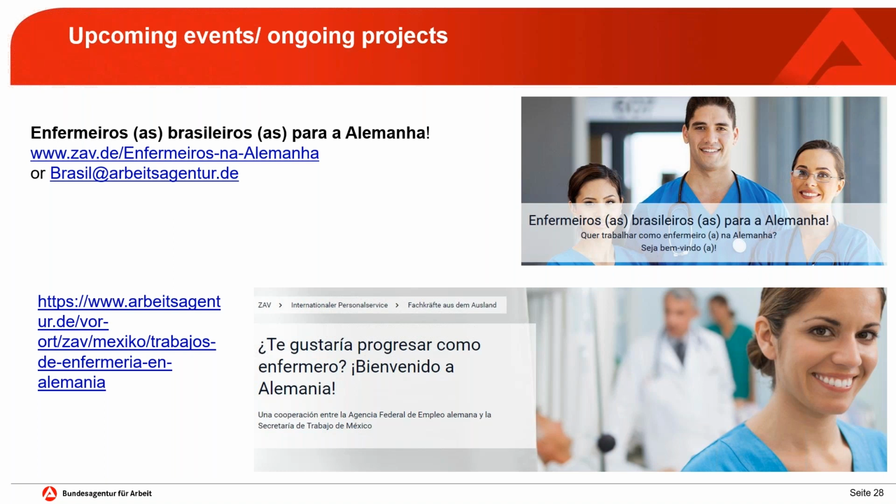We also have nursing projects for other countries, especially, for example, in Mexico. There's also a possibility to take part in a project and get an easier process to come to Germany. Next one, please.